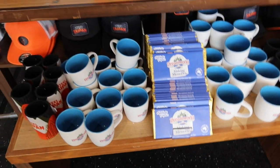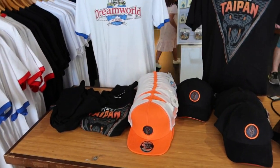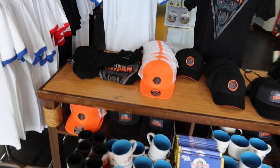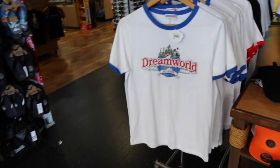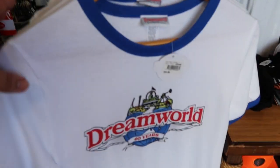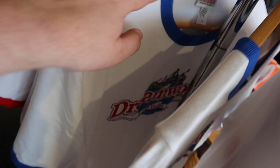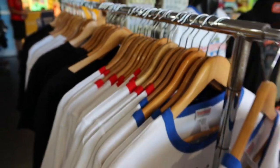It's kind of cool. And it looks like they're very depleted on their steel taipan stuff that they had for the opening. But they have still got the red and the blue for the 40th t-shirts. I'm assuming the red one is exactly the same, just the sleeve colors and collar color are different.